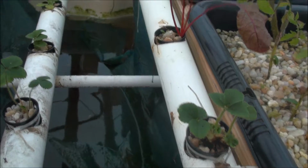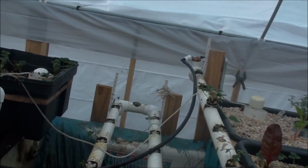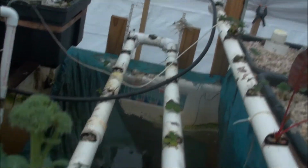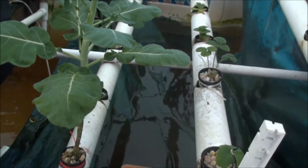I pruned that way back. And then way over there, the one sticking up, literally, that is the root mass. It's gigantic. But I put some more strawberries in just about every single cup. Like I said, I pulled them all and then flushed it real good.